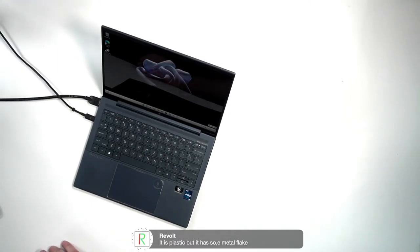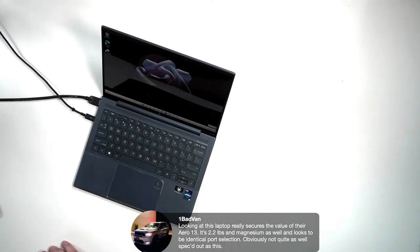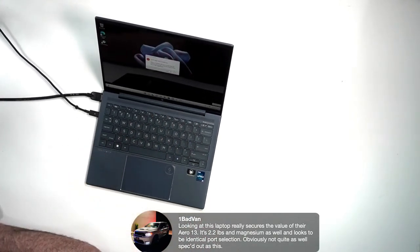It's nice. Looking at this laptop really secures the value of their Aero 13. Yeah, that's a really good one. 2.2 pounds, magnesium as well, and looks to be identical port selection. Obviously not quite as well spec'd out as this. Again, this is going to be a little bit expensive for some people, obviously.